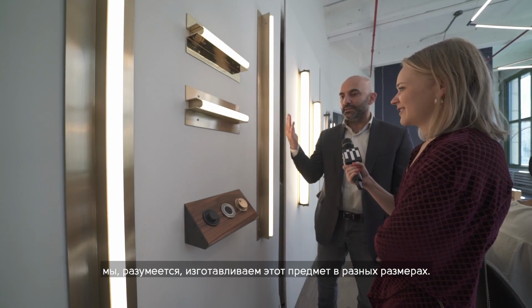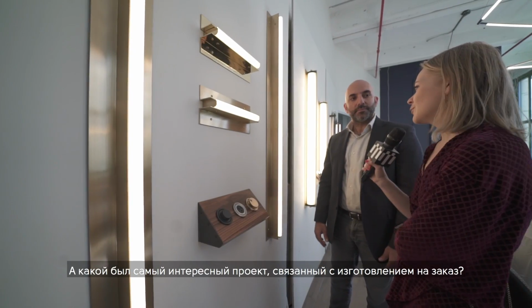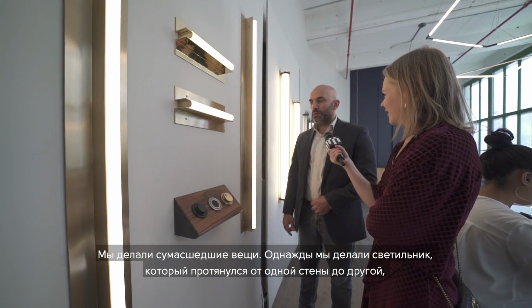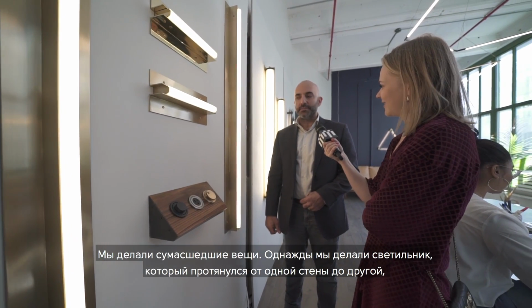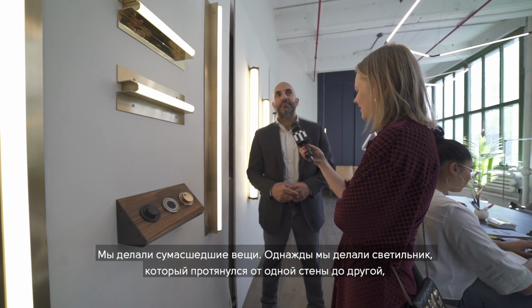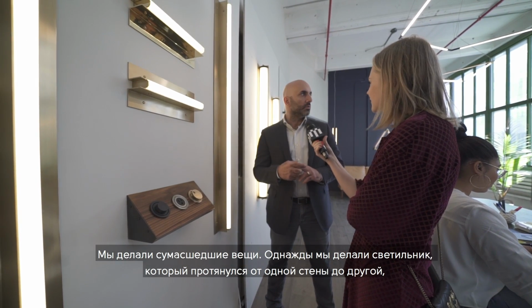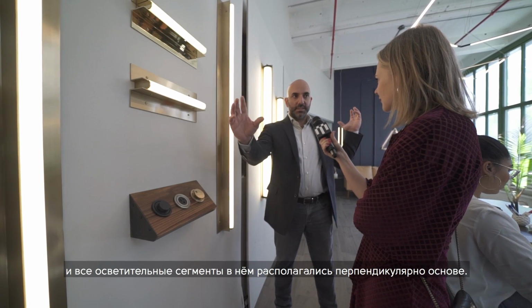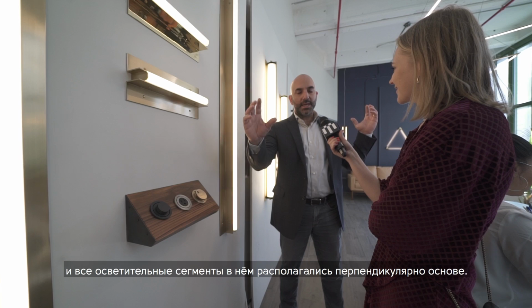We do them obviously in various sizes. What was the most interesting customization project that you ever had? We've done some pretty crazy things, but there is this light fixture that we have that essentially goes from wall to wall and attaches to the walls and has all of these light segments perpendicular to that.